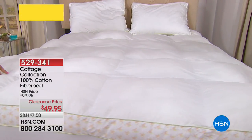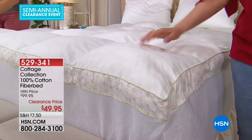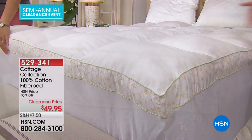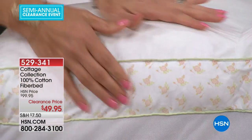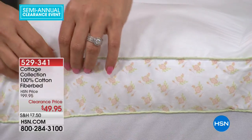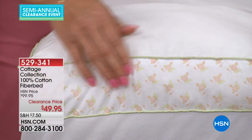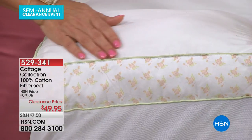And I like how luxurious this looks as well. If you strip the bed, look how beautiful this is. Not just the luxurious feel, but the luxurious look. And that's Cottage Collection. What I love too is you can see the loft of this fiber bed just by looking at this floral gusset. You've got the green piping detail, and if someone takes the sheets off in this guest bed, they're still going to see this beautiful topper.